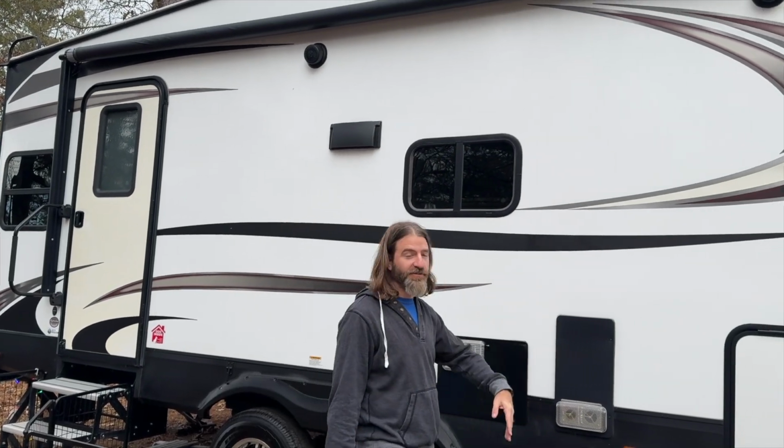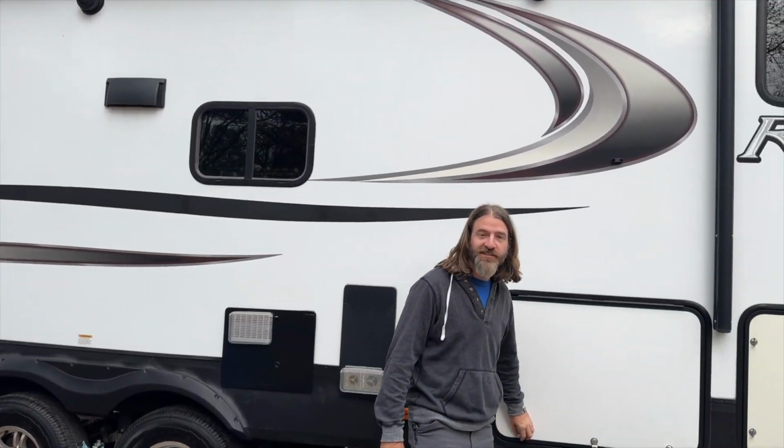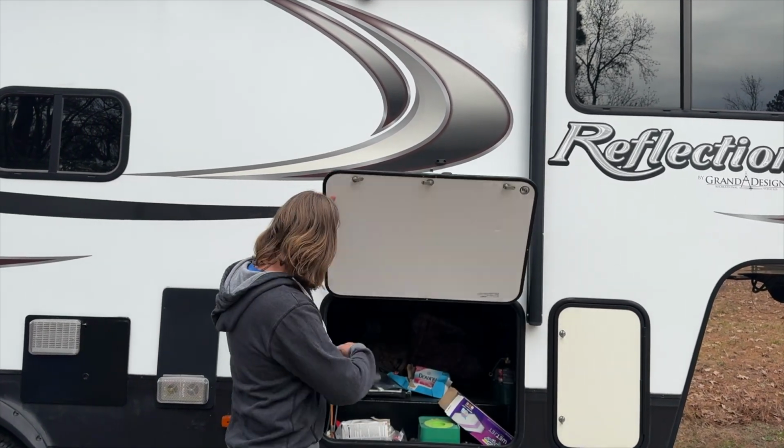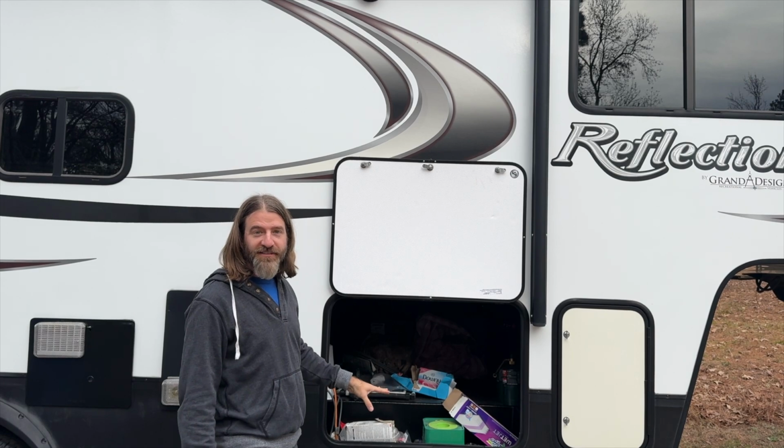Then all your normal outdoor stuff. I don't need to explain that. If you're watching us, you probably know how a camper works. Our messy compartment. Messy right now.